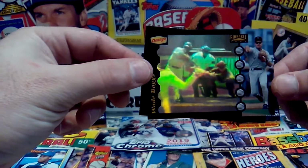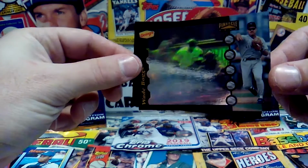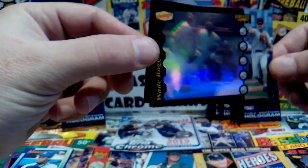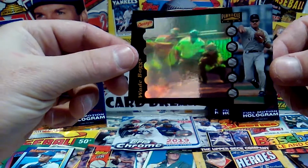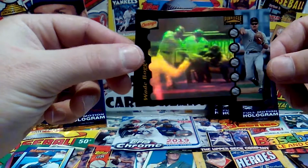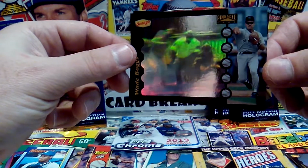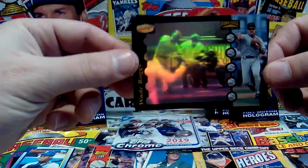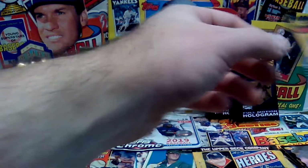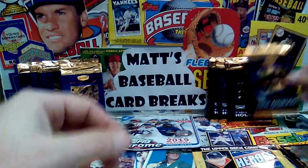Another Hall of Famer. Getting a base hit there. Can't have Wade Boggs hitting a home run because he barely had any in his career. Maybe had 120. It was weird in 1987 or 88. He came out of nowhere and hit 24, which I think was his career high. So, but 2 for 2 with Hall of Famers. That's pretty cool. Another how to view card.